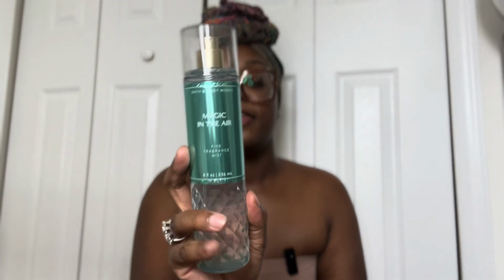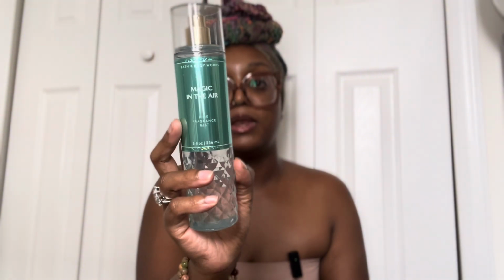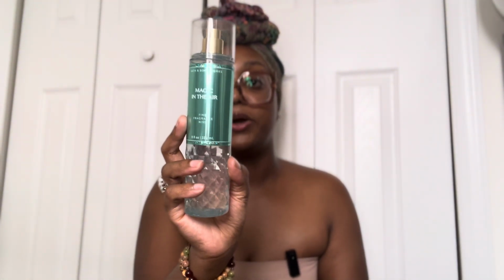The next one, I'm going to go to Magic in the Air. This has the fragrance notes of almond flower, sparkling persimmon, white iris with vanilla bourbon and fluffy sandalwood. This is a fragrance I loved from my initial sniff of it. When I smelled it, I loved it, but I didn't wear it immediately. I was waiting to use my Goddess of the Sea Cashmere Cream Body Care, and I just started using it, so I just started using this more.